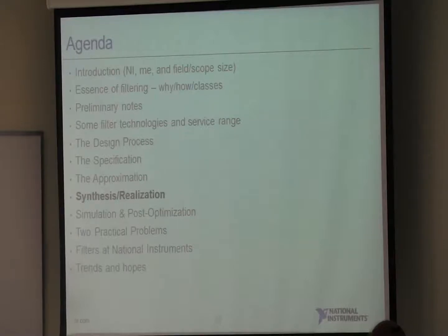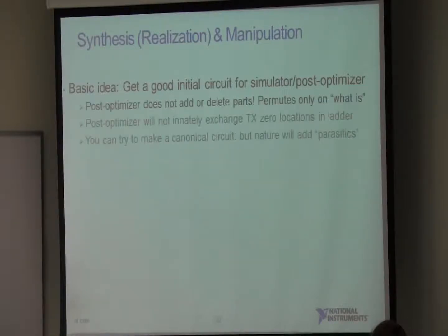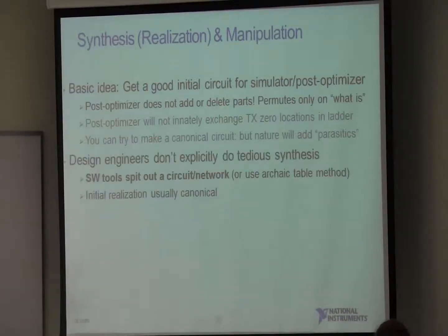Now we're moving into, once we have our function, we want to synthesize or realize it. The basic idea is to get a good initial circuit. Probably mentioned that already. And just remember, the post optimizer does not add or delete parts. It only permutes on what is. So you've got to give it something good to work with. We don't really do synthesis. The software tools do it.